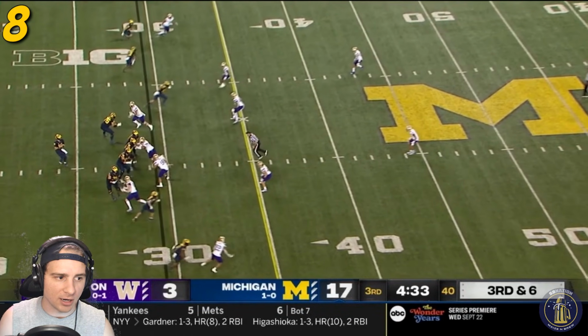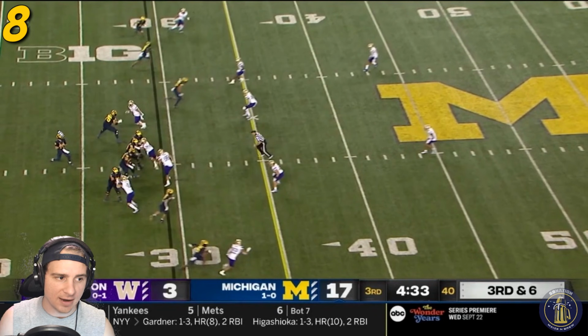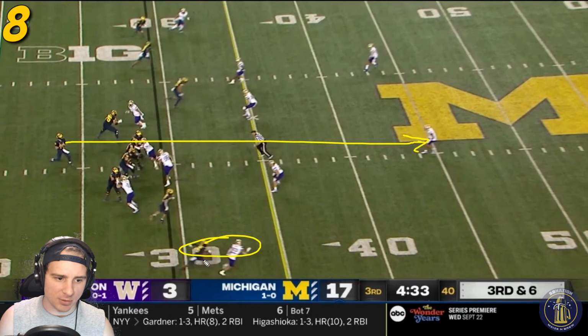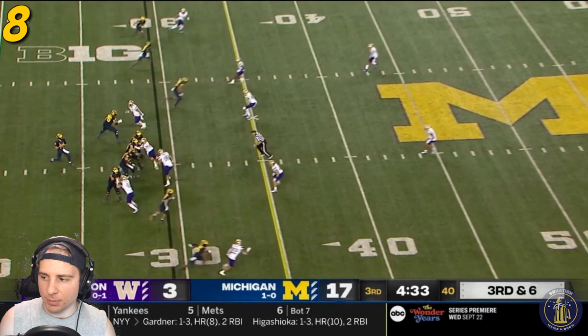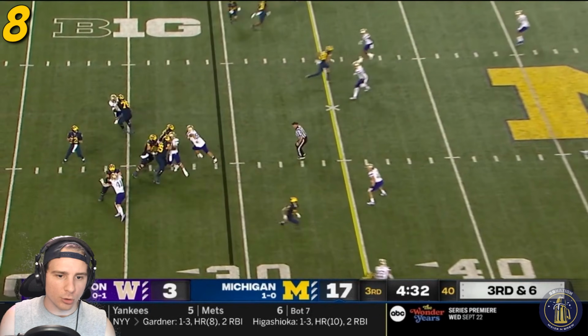So what's he reading, right? His eyes are initially on this safety. Boom, what are you doing? Got one-on-one coverage out here. So Cade McNamara's assuming this guy's probably going to cover the deep here. So that means he's probably going to have this matchup one-on-one between this linebacker and Blake Corum. He likes that matchup, right? So that's probably what the read is. Boom, yes, I have this linebacker. I know Blake Corum's going out here.